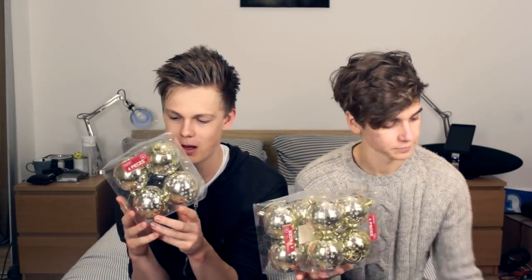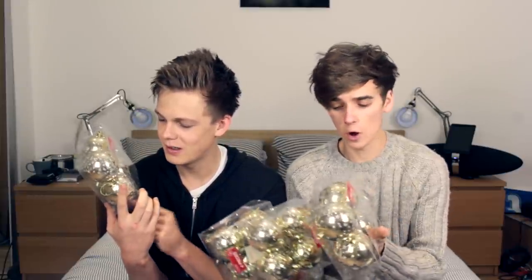So, first up, your Christmas tree needs baubles. Explain these baubles, Casper. So we looked for some very shiny balls. We thought we would buy them in quad drops. They were £2 from Primark. You get four baubles and they're gold with tiny little silver stars on them. Hopefully the flakes don't fall off the balls, because that would be annoying.